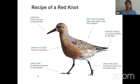Generally speaking, about 120 grams. They have a long bill that they use to find food like horseshoe crab eggs and clams in wet sand. They have this kind of mottled plumage, so their feathers are really speckly. They're very gray in the winter months, but then as it gets into spring and they get ready to go up to the Arctic, they get these really beautiful red feathers, this kind of salmon colored breeding plumage.